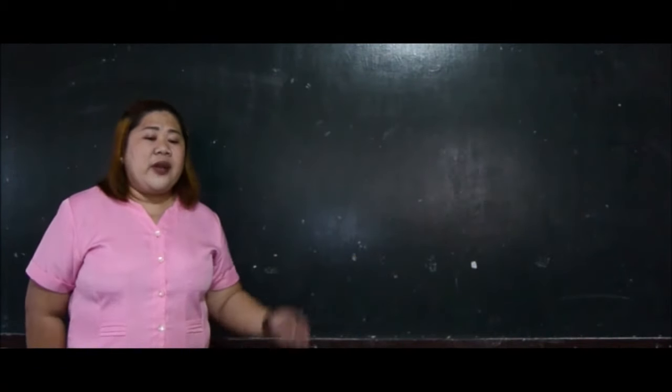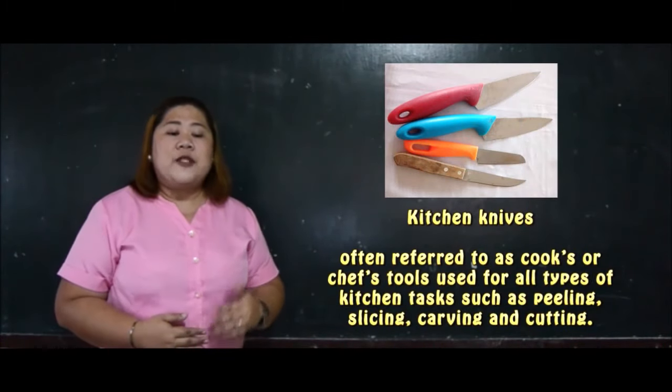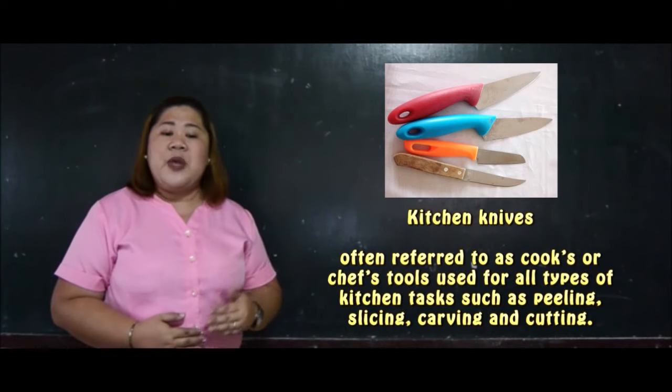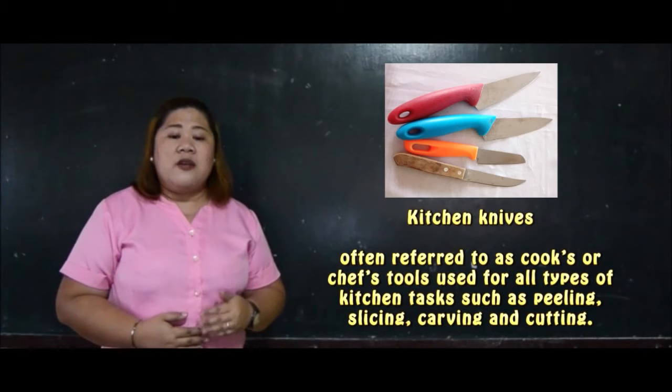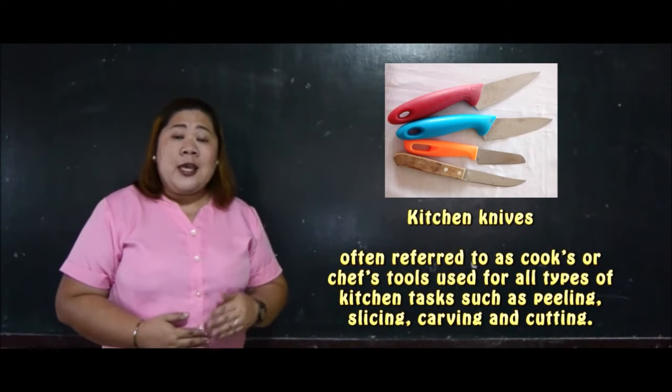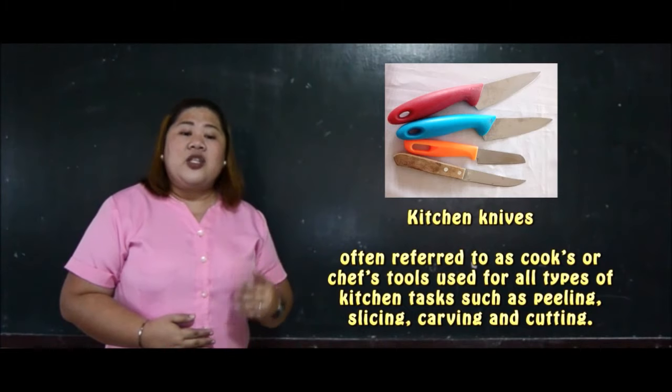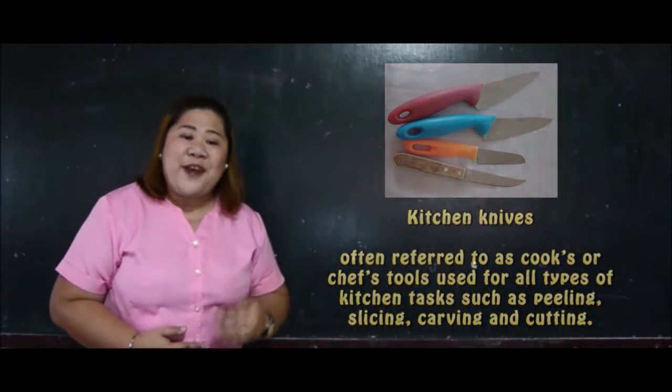Number 5 is the kitchen knives, often referred to as cook's or chef's tools, used for all types of kitchen tasks such as peeling, slicing, carving, and cutting. It is said that for a chef or cook, kitchen knives are their best friends.